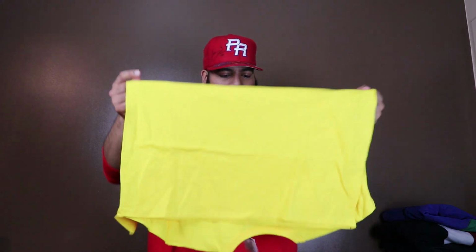All it says is Nike Athletics, and it's dope. It's not like a gold yellow, it's more of like a lemon yellow, regular yellow, but it still can go with a couple pieces. I don't have yellow shoes to go with it, but you can always hit on the black or the white colors with your shoes, and you got a simple outfit to go with it.